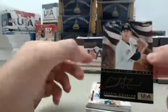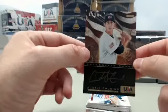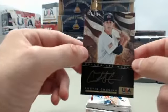We start things off with the Austin Casino Collegiate Marks autograph. This one is going to be 20 of 100.